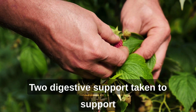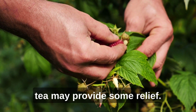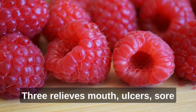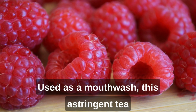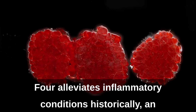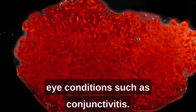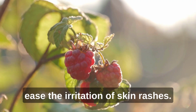2. Digestive support. Taken to support indigestion, bloating and diarrhea, raspberry leaf tea may provide some relief. The tea is thought to have a mild diuretic effect which may help reduce the bloating associated with fluid retention. 3. Relieves mouth ulcers, sore throats, and gum disease. Used as a mouthwash, this astringent tea may relieve the discomfort of mouth ulcers, sore throats, and gum disease. 4. Alleviates inflammatory conditions. Historically, an infusion of raspberry leaf has been used as an eye wash for inflammatory eye conditions such as conjunctivitis. It has also been used topically to ease the irritation of skin rashes.